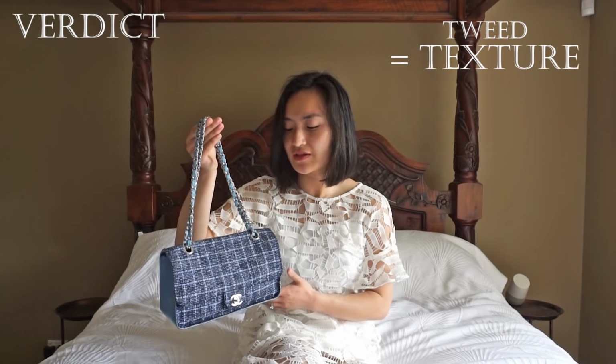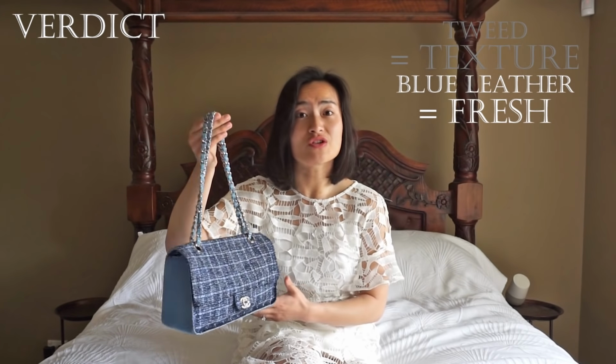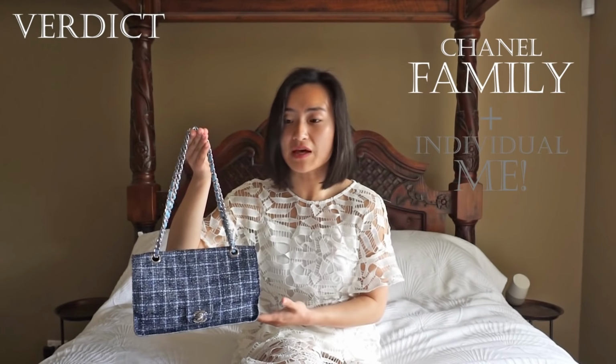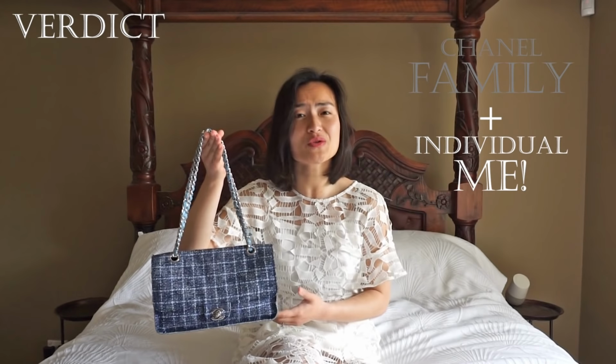The tweed adds beautiful texture to any outfit. The blue leather is fresh and youthful. The silver hardware adds an elegant touch. Through this tweed bag, I'm part of the Chanel family and Chanel legacy, but I'm also uniquely me.